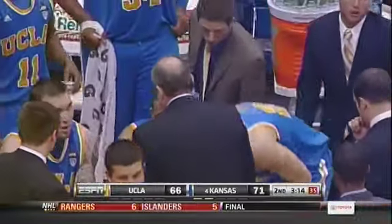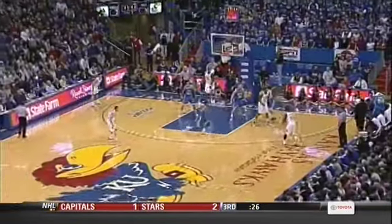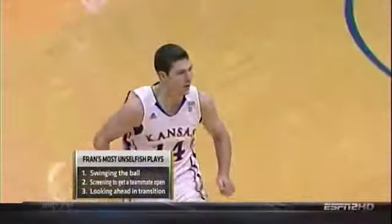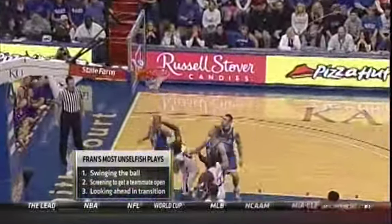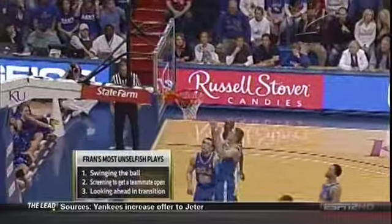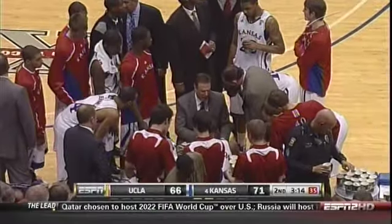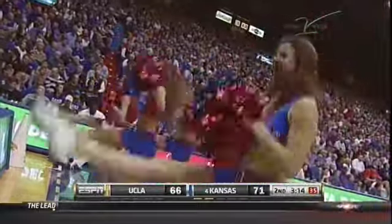You talked about unselfish plays being key to good offense. John, the 3 most unselfish plays in basketball, you heard me talk about it. Swinging the ball. You don't want ball stoppers. Watch how quickly this ball moves. The finish on the other side. Screening to get a teammate open, another one of my most unselfish plays in basketball. There's a screen. Mario Little, and of course, looking ahead in transition. And you see how Kansas ignites their break when your guards have their head up. It's been that way all season for Kansas as they lead the country in assists, averaging 22 a game. Kansas with 16 assists on the 27 field goals, as we talked about.